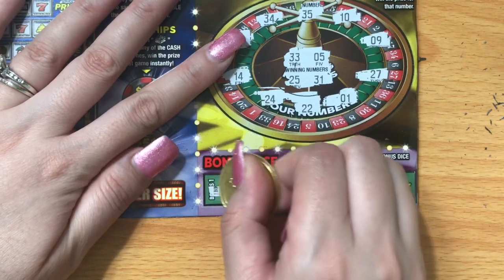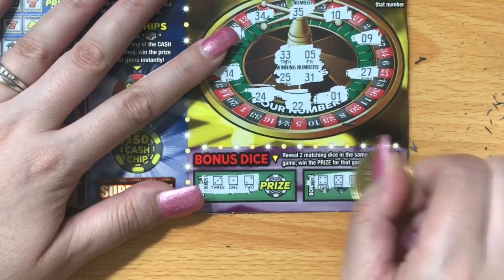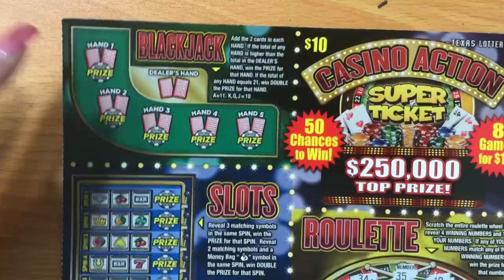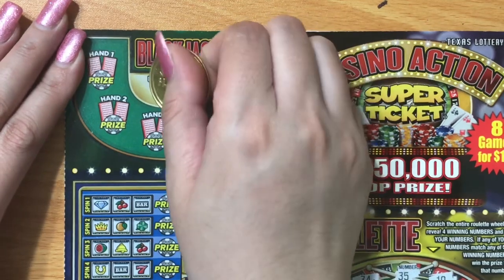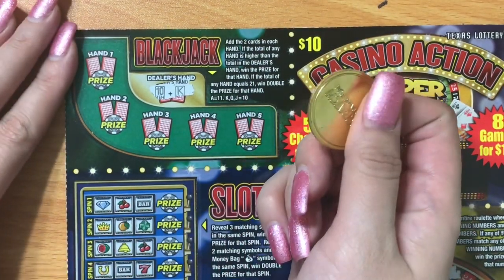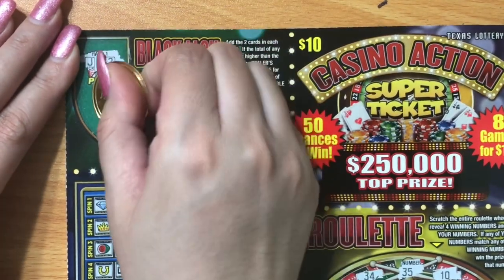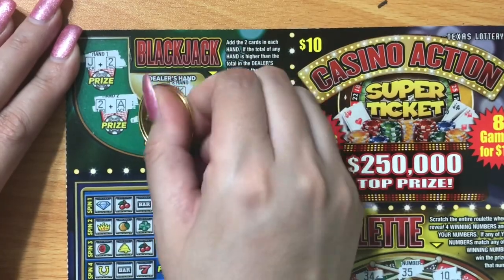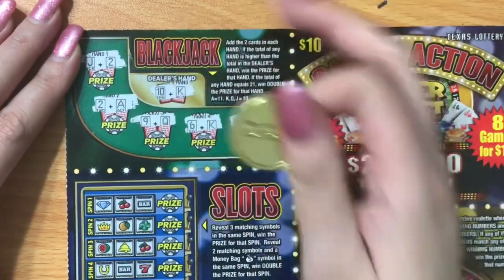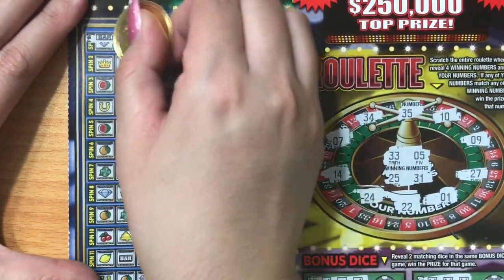Down here, if we get 2 out of 3 matching dice, then we win. That's 1, 2, 3. That's 4, 5, 6. Nope. All right, let's do the blackjack next. We'll need to beat 20. The only thing that beats 20 is 21, y'all. So highly unlikely, but if we happen to find it, we win a double. 12, 13, 19, 16, 19. Nope.